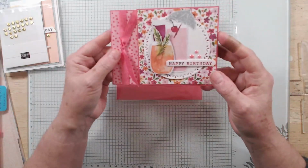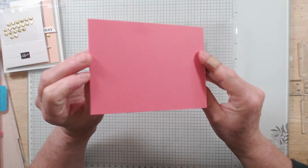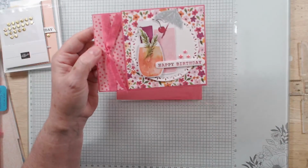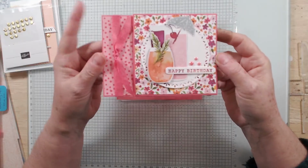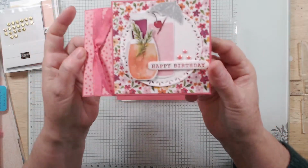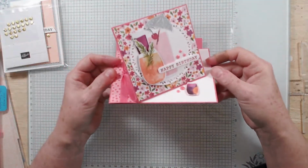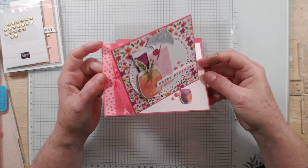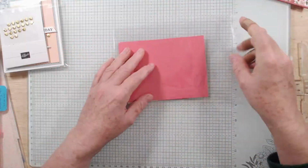We're having a look at some of our new in colours. This is our Strawberry Slush, which is one of our brand new in colours in the new catalogue. We've used the fussy cut images from the Celebratory Sips, and I've used some of the in colour ribbon, the Strawberry Slush ribbon, and the Strawberry Slush flat pearls as well, so you can see those. It's actually a twisted easel, and that's why I say it's crafting for me, because it's one of my favourite cards. You've probably seen me do them on multiple occasions, but we'll give this one a go, and hopefully you'll like this one also.